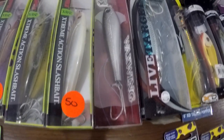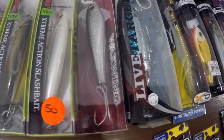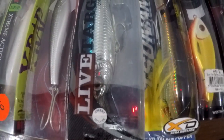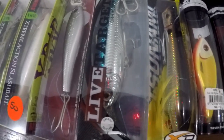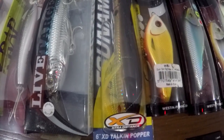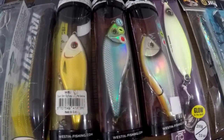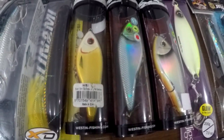Another Shimano Max Wing. Supposed to be a really effective lure. Then I have this huge Live Target sardine here. I hope to be using soon to target something big. A Tsunami popper. Then I have these baits. These are the Western Swim. I've seen these used quite a lot. I can't wait to use them and catch a fish.